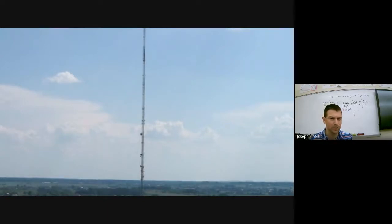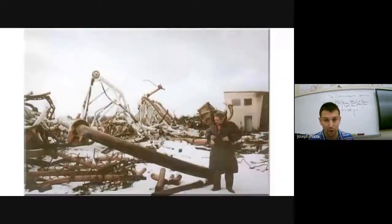And the Warsaw Radio Mast is no more. It fell down in 1991, and it collapsed, leaving a pile of rubble that looked something like this. However, when it was first constructed, the Warsaw Radio Mast was the tallest man-made structure in history. And it wasn't until into the 2000s that the Burj Khalifa passed the Warsaw Radio Mast in height.